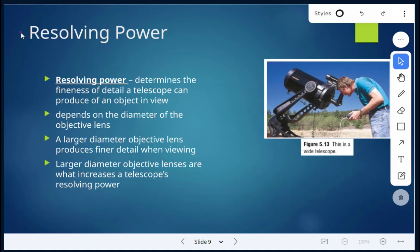So next with telescopes is its resolving power. This determines the fineness of detail a telescope can produce of an object in view. It depends on the diameter of the objective lens, so the diameter of the circle. A larger diameter objective lens will produce finer detail when viewing. So larger diameter objective lenses are what increases a telescope's resolving power. Okay, so this would be a wide telescope here.